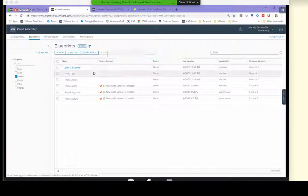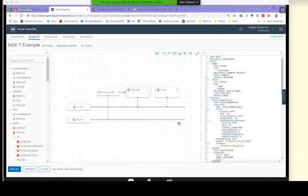Now, if we dig in here, if I click emphatically enough, it now brings up this particular example blueprint that shows us how we can use, for example, a load balancer with a web app and a MySQL across 2 networks using these particular networks, load balancer, right? You've got your apps. And this is the YAML that we looked at just a moment ago.